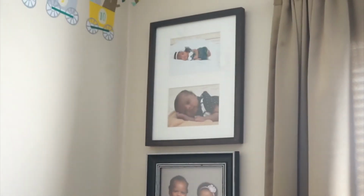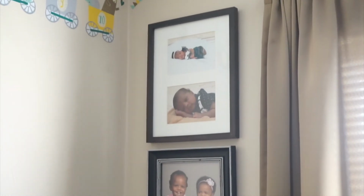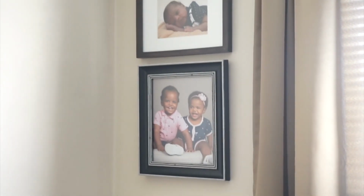These are pictures from, they have 2 picture sessions so far. This top one is when they were 3 weeks old, and then the bottom one was when they turned 1. Next month they will be 2. So yeah. So basically here's a 360 of the room.